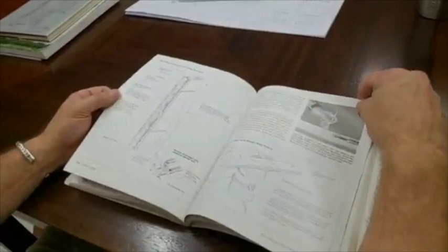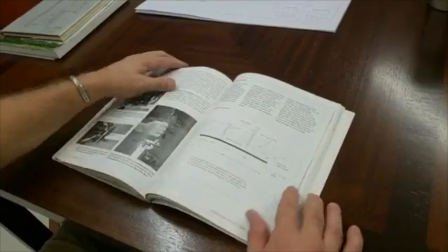So, Gary Katz is the man. He's still teaching today. So I highly recommend this book as well.